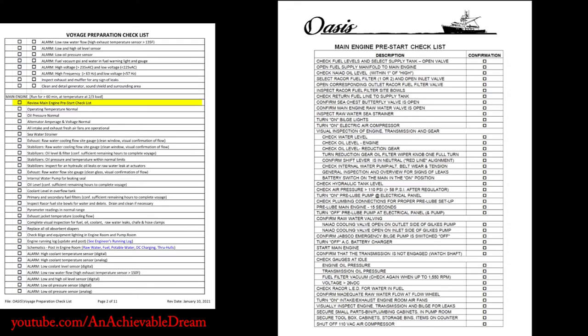Developing a main engine pre-start checklist is as equally mission critical as the generator pre-start checklist, and we use them every time we start the main engine. The biggest danger here is complacency and skipping line items. I can tell you after 28 years, we occasionally still have to relearn this lesson the hard way.